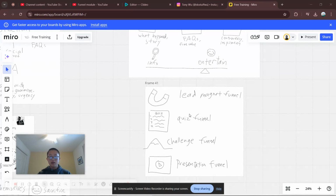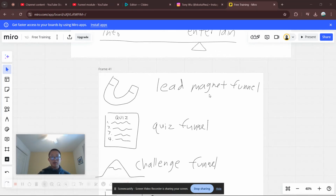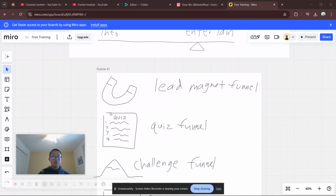And there are four main types of funnels. The first is the lead magnet funnel, where you give something away for free or for a cheap price. Maybe sometimes you may have seen a free book, but then it upsells you to cover shipping and handling, and then upsells you, maybe you want to buy the ebook, maybe you want to buy the resources that go along with the book.